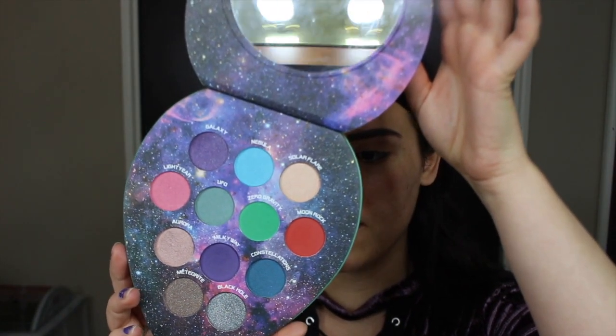As you saw by the thumbnail and title, we're gonna use this Galactic Alien eyeshadow palette that Hot Topic came out with. It's called Galactic Cosmic Eyeshadow Palette, Hot Topic Black Heart. It looks like this and comes with a really good amount of eyeshadows. I think you get 7, 10, 12 eyeshadows. And this guy is $12.90.